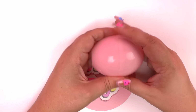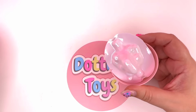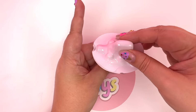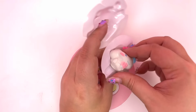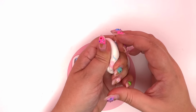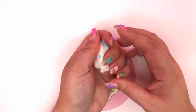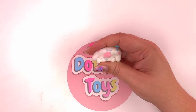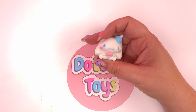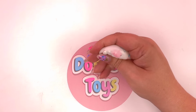All right, so here we go. On the count of three. One, two, three, and oh! There's something else we have to open. So I'm gonna go ahead and just open this up. All right, here we go. All right! So we got a brand new character. How fun. So we've unboxed Karomi and of course My Melody, and now we have Cinnamoroll. How awesome is that? And Cinnamoroll is eating an ice cream cone. Looks like it's got an ice cream cone on its head too. And it is very, very squishy.